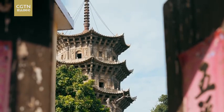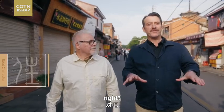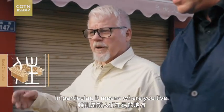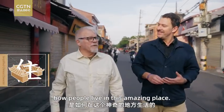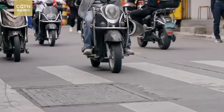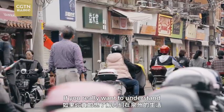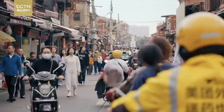Well, I guess the character I should be focusing on here is Zhu, right? Yes, Zhu. It means to live. In particular, it means where you live. So let's take a look at how people live in this amazing place. If you really want to understand how life is in Quanzhou, you need to come to Xijie.